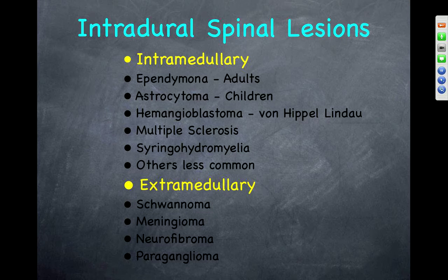Burkitt's being a little bit more homogeneous than the others. So when we talk about intradural spinal lesions, you can divide them into intramedullary and extramedullary. If it looks like it's really within the cord, in adults you think of ependymoma, in children you think of astrocytomas and hemangioblastomas, and then think of von Hippel-Lindau disease. Then you can also get multiple sclerosis, which can be mass-like at times. Syringohydromyelia, we've already seen examples of those, but we'll see some more here. And then there are a bunch of less common ones. For the extramedullary intradural lesions, it's schwannoma, meningioma, neurofibroma, and paragangliomas.